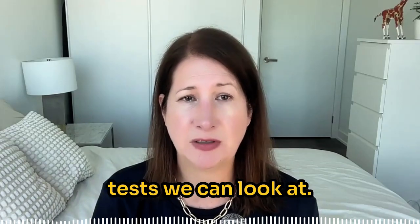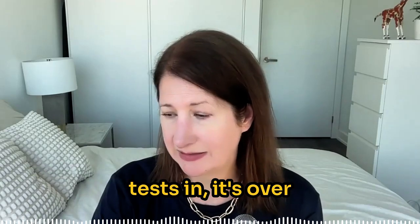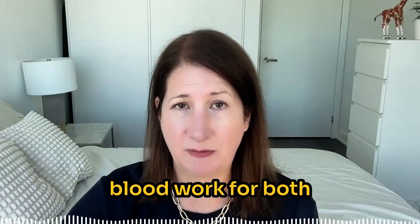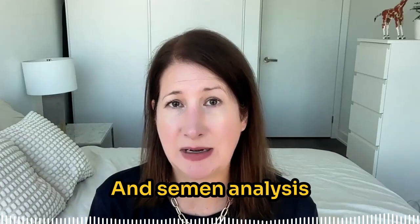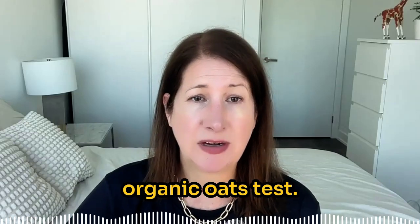And then some optional tests we can look at. Again, we're not ramming all these tests down your throat. And if we do bring tests in, it's over a period of time. But we start with those three: food, stool, genetics, blood work for both you and your partner, and semen analysis. We have to do a semen analysis, including DNA fragmentation. But we can do an organic acids test.